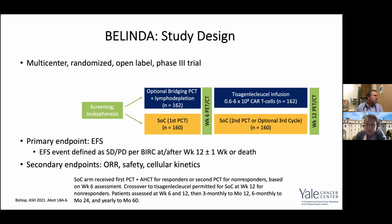Now, the difference here being that patients who did not achieve a complete remission actually ended up receiving multiple lines of platinum-based therapy, including a different platinum-based therapy altogether. So they may have had 2 or 3 different salvage regimens by the time they actually made it to stem cell transplant. And the fact that they based a lot of the criteria for non-response on the week 6 assessment actually did affect the outcomes, as I will show you.